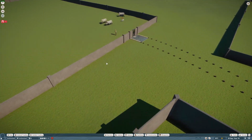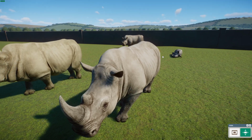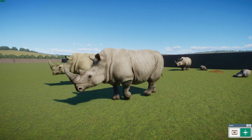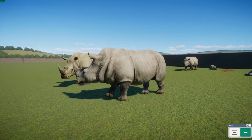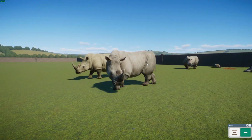And last, but most definitely not least, this is by Nicholas Lion Rider and Leaf. Covered this guy before a couple times, but we have got the southern white rhinoceros. So that's a subspecies. There's the southern and northern white rhino, and the southern is definitely the most common. There's about 20,000 of these guys in the wild. The northern white rhino is only 2 left, so they're functionally extinct.